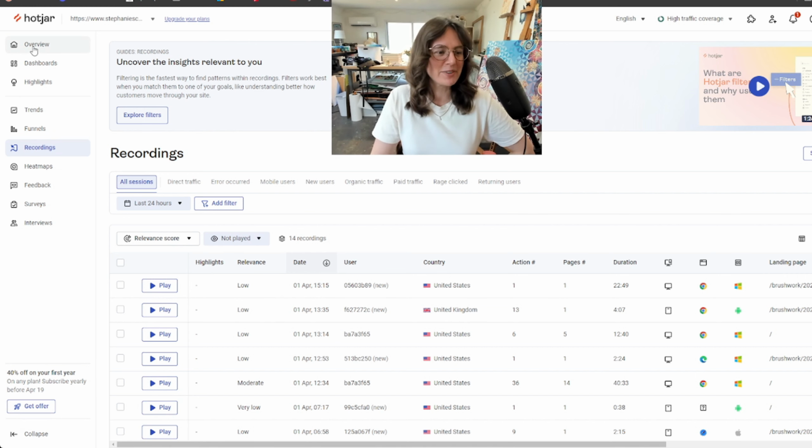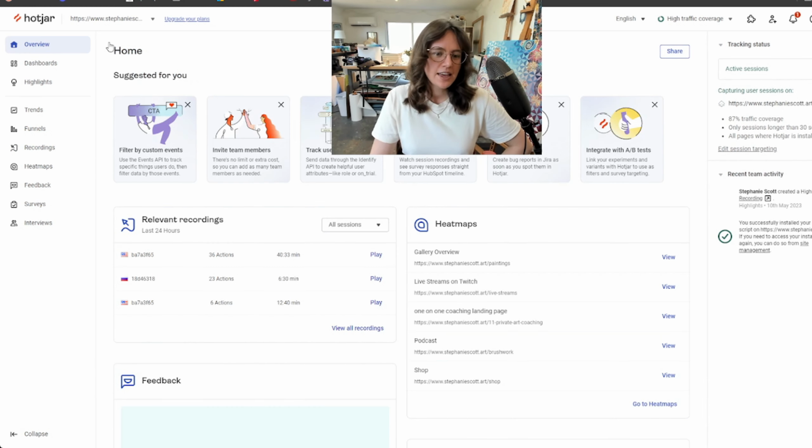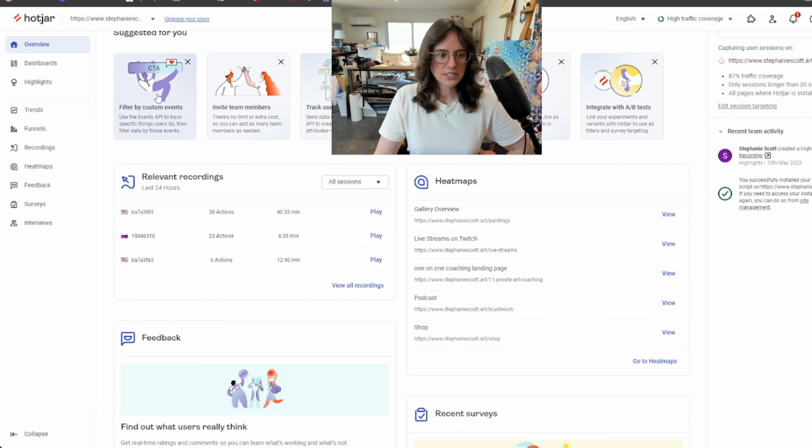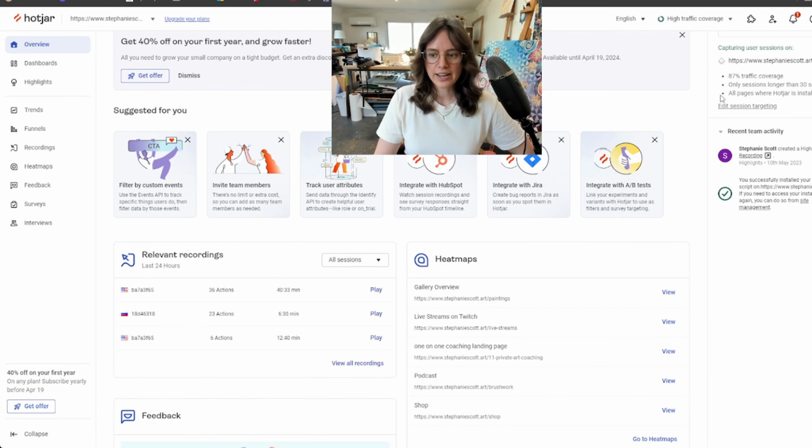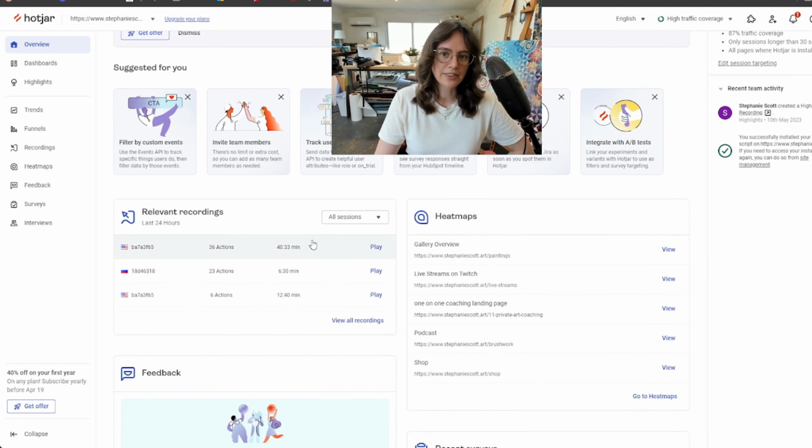Okay, so on the left here, we have our overview, which is this page here. We have some suggested things. We have some tracking status. I have it tracking stephaniescott.art. It is tracking about 87% of traffic coverage here and only sessions that last longer than 30 seconds. I'm not really interested in people that click once on the page and then they're like, nope, I'm out. Like, I want to know a little bit more.